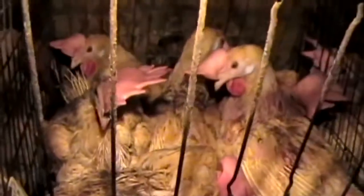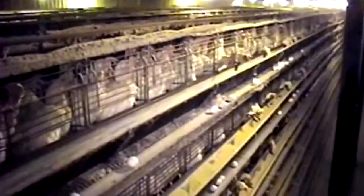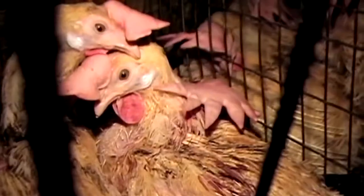Nearly 95% of egg-laying hens spend their lives confined in tiny wire cages like this. Most birds never see sunlight or breathe fresh air. They are packed so tightly they cannot even spread their wings, walk, or turn around without pushing other birds aside.